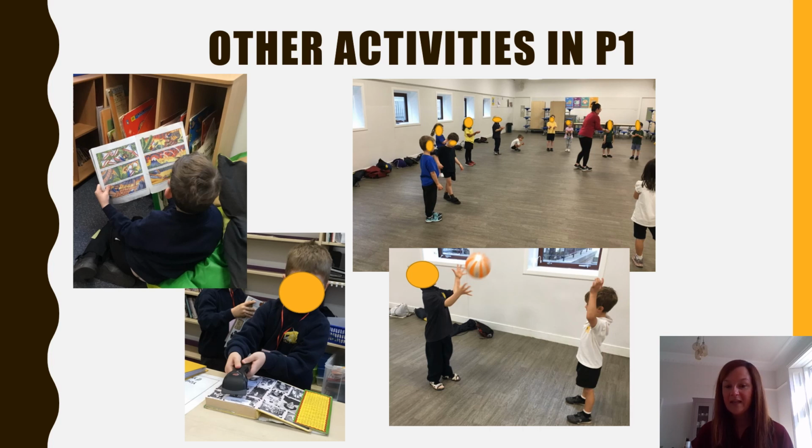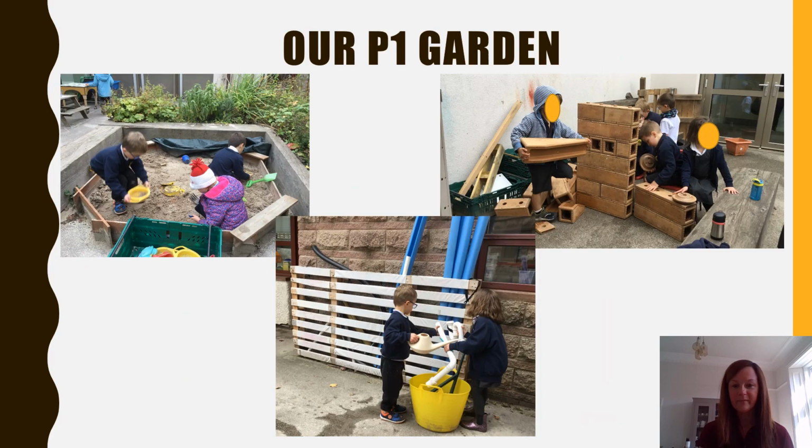We also go into the gym hall and have a gym session as well. You can see the boys and girls there with their teacher doing some activities in the hall with balls. We spend time in our Primary 1 gardens. We have a special garden with lots of play areas for the children to play in. You'll see there's a sand pit and we've got a water wall, and there's some loose parts that you'll be familiar with from nursery. Those bricks are in most of the nurseries, so I'm sure you will recognise them. And we have some small world, and there's some planting areas there as well. So we spend some time out in the Primary 1 garden doing some outdoor play.